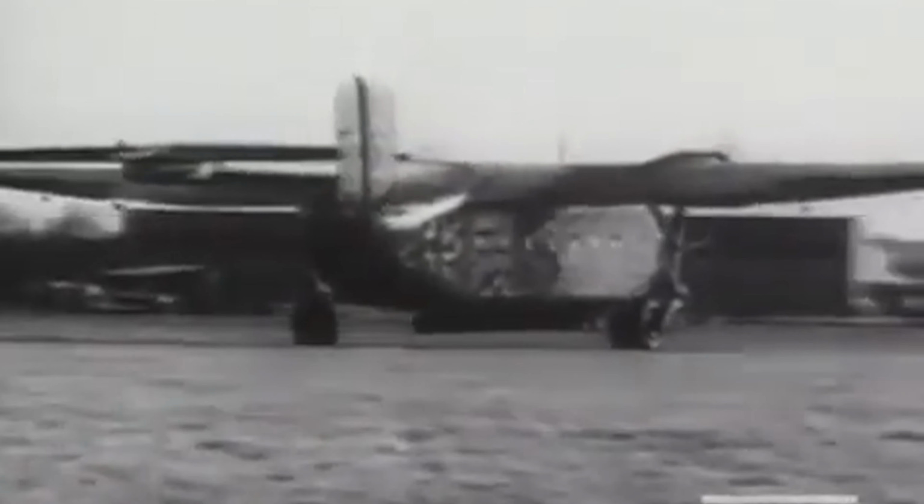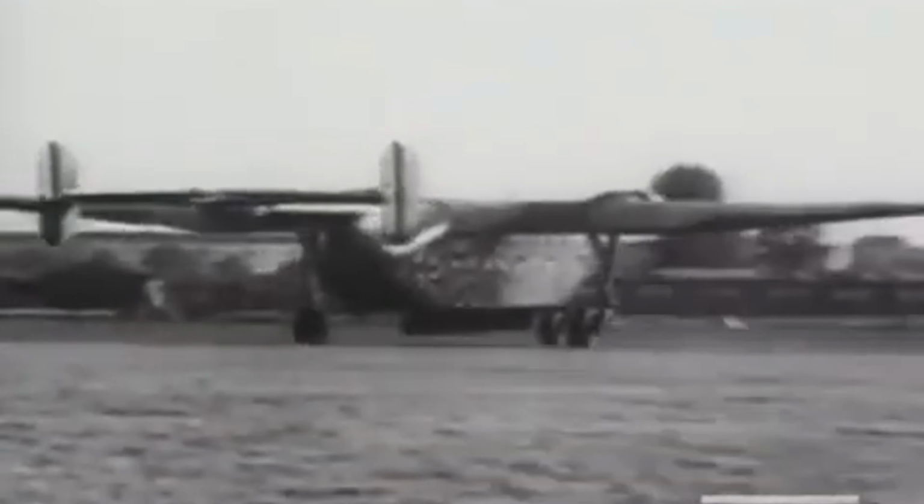However, by the conclusion of the war, the most advanced production aircraft was the jet-propelled Ar 234. From stem to stern, it was a stunning aircraft. The Junkers Jumo 004 turbojet engines were cutting-edge and positioned below the wing for simple access.